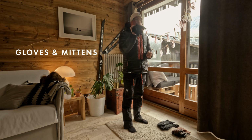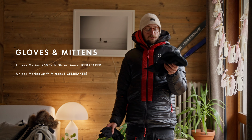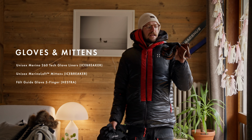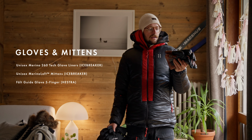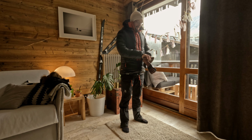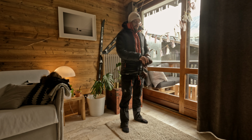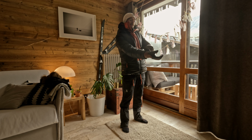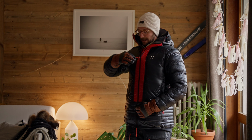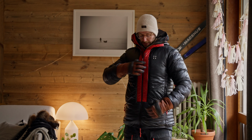For your hands, one pair of Merino liners, one pair of Merino gloves from ICEBREAKER as well. And then the majority I would use these Hestra felt guides, I suppose they're called, gloves, which are really nice, made out of leather. And as a little hint for your next adventure, I would try to do everything with your thickest gloves on and practice it maybe at home, which is opening some zippers maybe, which is very nice that Hug Gloves has these big zipper strands to grab with big gloves.